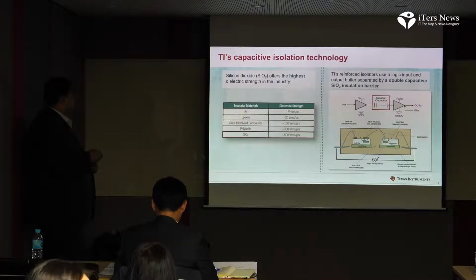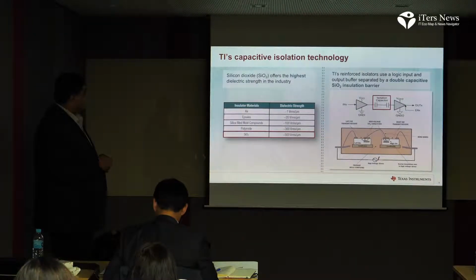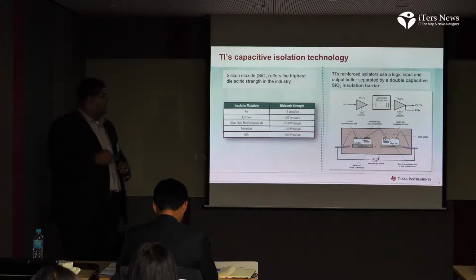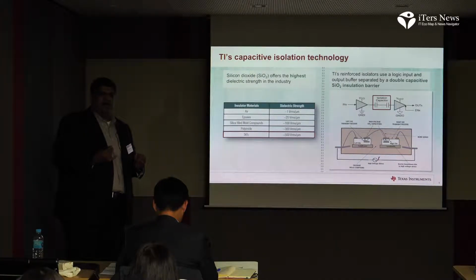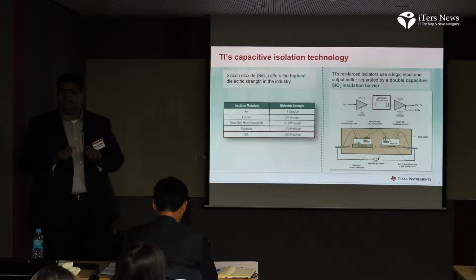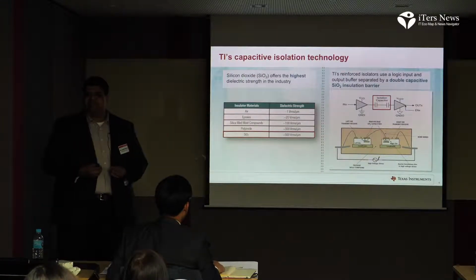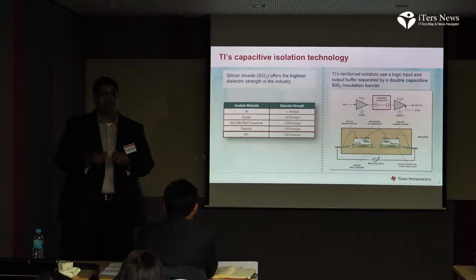So for example, if you look at this table over here, there are many technologies today that can do basically the isolation function. Just for comparative reasons, if you look at the dielectric strength of air, what that means is how much voltage do you have to apply to air for it to actually break down? You'll see that the value is about 1 volt per micrometer, so that works out to about 1 kilovolt per millimeter. That is the intrinsic breakdown capability of air itself.